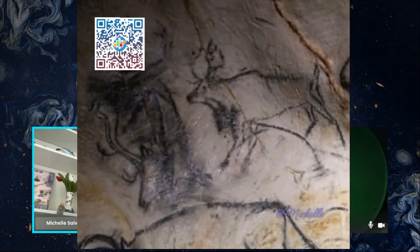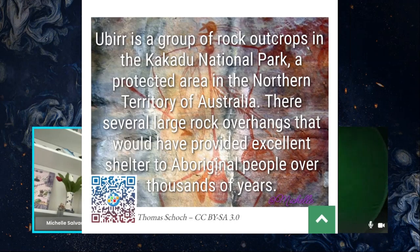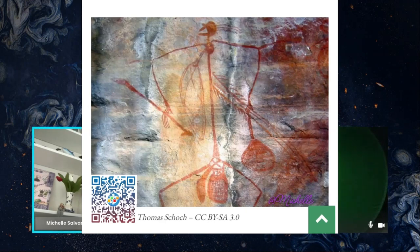Okay. And let's go from France to Kakadu in the Northern Territory of Australia, Ubirr. It is a group of rock outcrops that you can find there, which would have provided excellent shelter to Aboriginals over thousands of years.